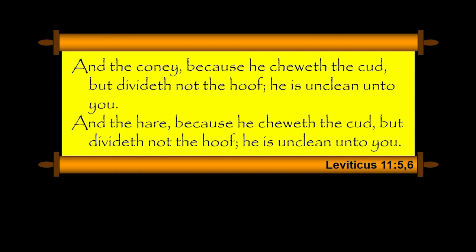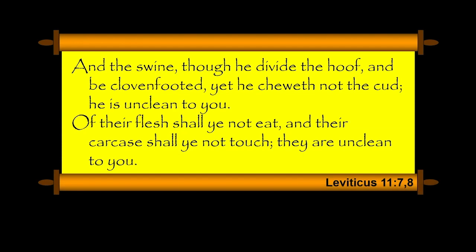Verse 6, and the hare, because he cheweth the cud and divideth not the hoof, he is unclean unto you. And the swine, though he divide the hoof, and be cloven-footed, yet he cheweth not the cud, he is unclean to you. He's eating all the time, but he's not chewing the cud. He's not a vegetarian. Okay. Verse 7, of the flesh shall ye not eat, and their carcass shall ye not touch. Oh boy. They are unclean to you.